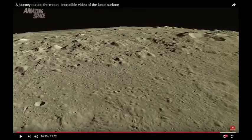This is allegedly a spacecraft, the Selene. I think it's the Selene Moon Explorer or whatever it's called, orbiting the moon. Now, I have serious doubts about the authenticity of this. This terrain, I think, is fake. But certainly the orbital motion is realistic. Okay, so let's go through that.